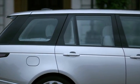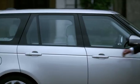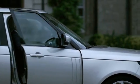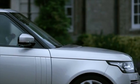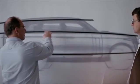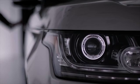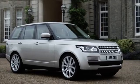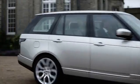The volumes of the car are in tension, they're in movement. There are no fussy, contrived, superficial styling elements. We played for a long time on those three key lines of how the sill and the waistline and the roofline work together. And it's the powerful, elegant way that those three lines relate to each other. I think works perfectly when you see the car moving.